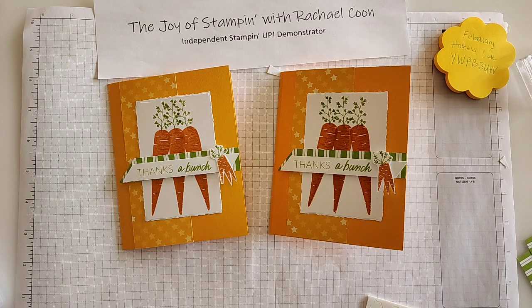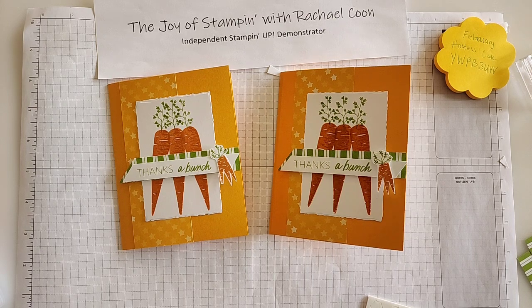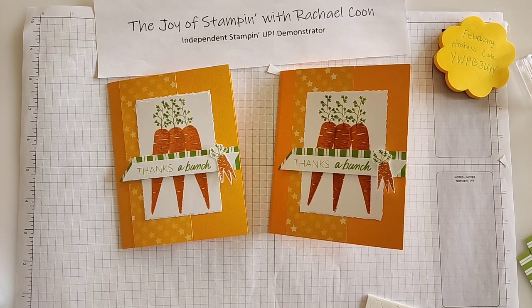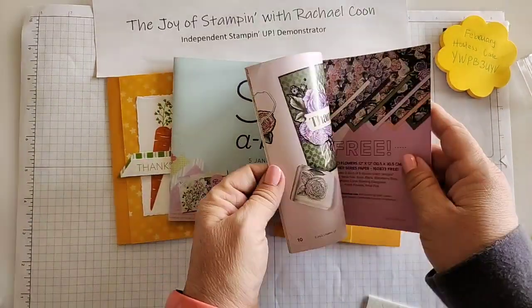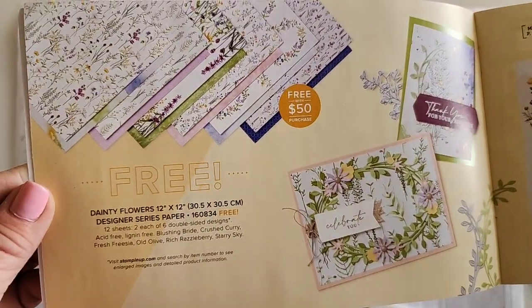I do want to let you know that a celebration item has run out. I think it was the Dainty Designs. Let me grab it real quick. Okay, here's our celebration flyer. Let me find the page that had the DSP that, oh, here it is. Dainty Flowers. I was so close. That one is sold out.